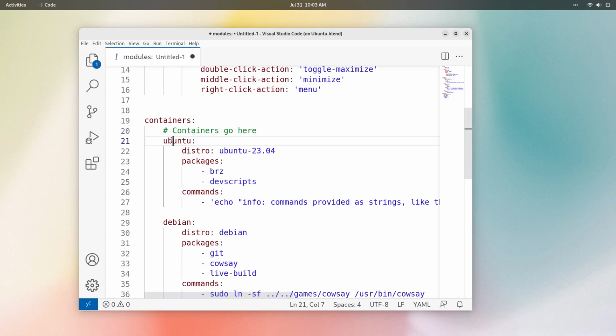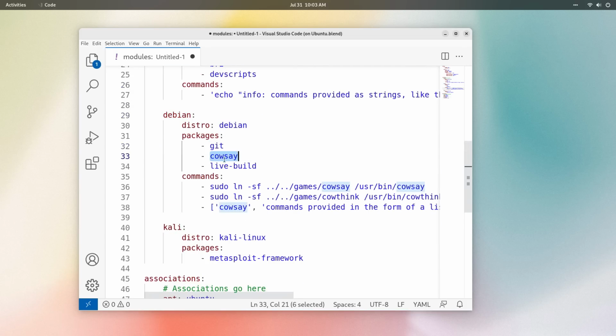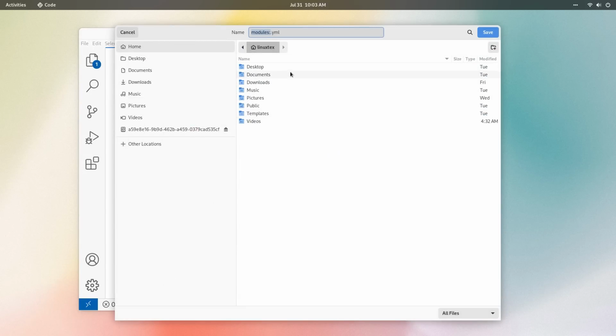But that's not all. Even BlendOS specific things like which containers are installed and even what applications are installed inside these containers are also definable in this file, and BlendOS creates the given containers and even installs the respective applications inside those containers. Really, this is pretty amazing and extremely convenient.